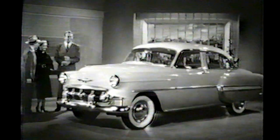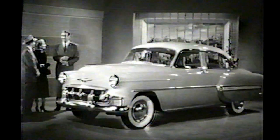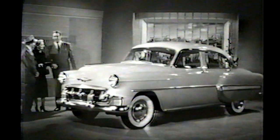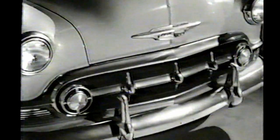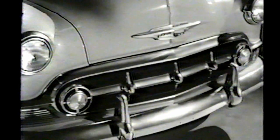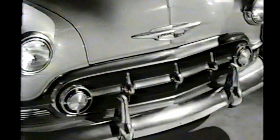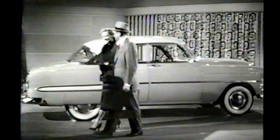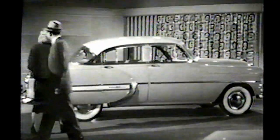Let's make it. Action. And as you can see, it's completely new. New from bumper to bumper and so beautiful. The new full-width grille bumper and front-end treatment stresses the low road-hugging look with new crispness and new big car appearance. And from the side, the airfoil-shaped fender lines and wide double molding are all new to accent the length and grace of the beautiful Bel Air Fisher body.